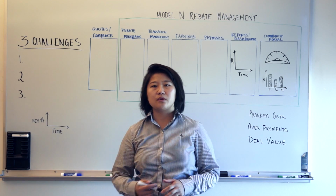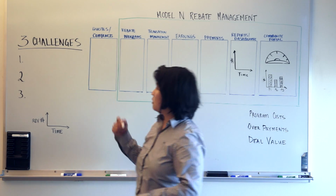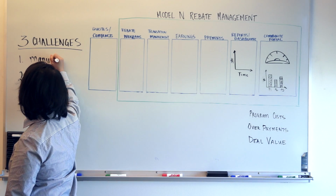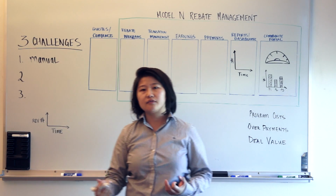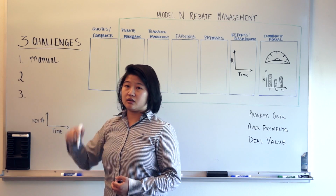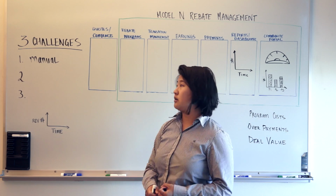When we talk about rebate management, more often than not, we hear three common challenges. One, it's very manual intensive. When we go out and speak to companies, we often find that a lot of companies are managing their rebates through Excel spreadsheets, and this leads to overpayment and inaccurate calculations.